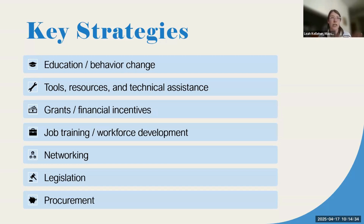We have education and behavior change. This is like public outreach to help convey the why of reuse, why it's so important, to amplify it to the public. Tools, resources, and technical assistance, which really address the operations and implementation of reuse and repair. How do we build an ecosystem?